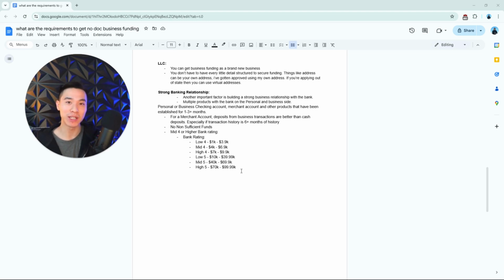So when you lend money to the bank, it shows that you do want to do business with them, so they'll lend you back money. So what do we want to be? We want to be over a mid 4, but the low 4 is going to be 1 to 3.9K. Mid 4 is going to be 4 to 6.9K. High 4 is 7 to 9.9K, and it goes on. So as long as you're over a mid 4, you're completely fine. The higher, the better. It helps you build a relationship with the banks a lot better. So there it is for most of the valuable information on how to build a strong banking relationship.